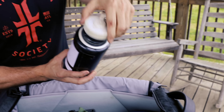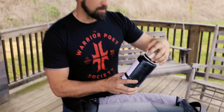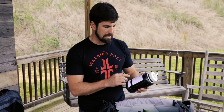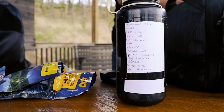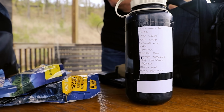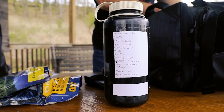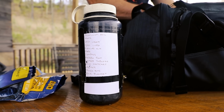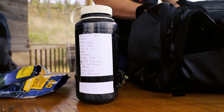This is a trash bag. You can use a trash bag for tons of stuff. If you're freezing to death, you could poke holes, one in the top, two in the sides, and wear that trash bag. It will retain a whole bunch of body heat, but there's a bunch of survival applications for a trash bag. I've got aluminum foil, knife, LED light, 550 cord, fishing kit, tape, compass, ferro rod for fires, water tablets, wood matches, a lighter, and a space blanket, all in there.